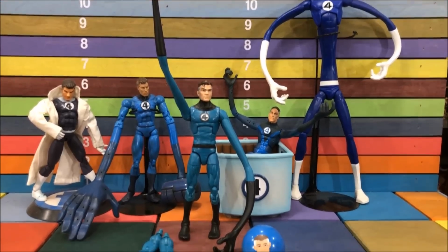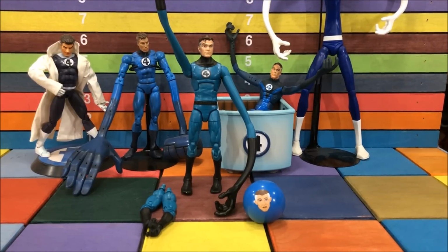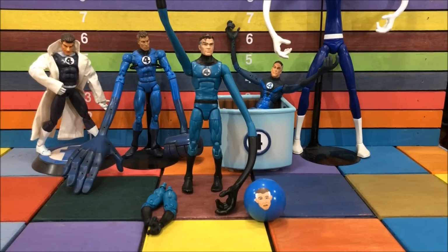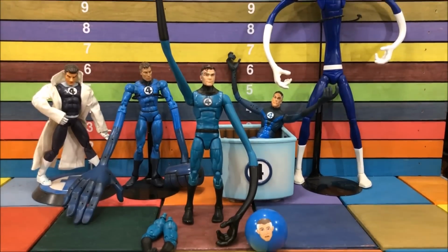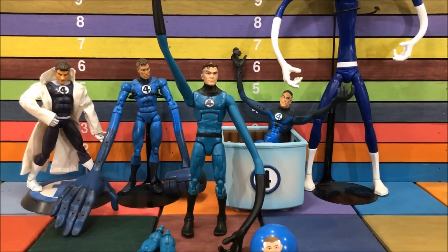I went ahead and pulled out the Mr. Fantastic collection as far as the comic book section goes. Whenever it's comic book, I try to pull out the comic book collection. Then when it's movie, I try to pull out the movie. I'll probably put a little picture of the movie Mr. Fantastic's at the end of the video because they actually made some really cool ones. So let's look at these other ones before we get into him.